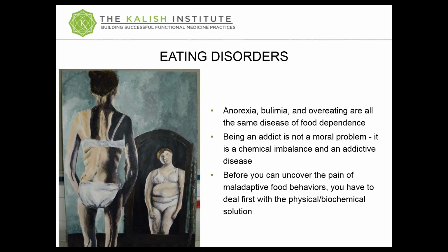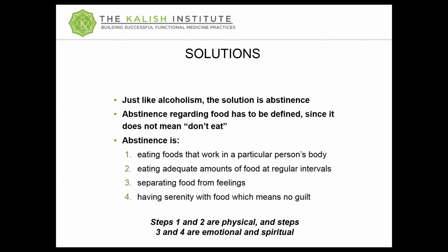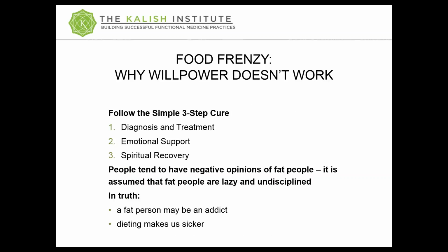And then we, on our side, can deal initially with the physical and biochemical solution, which is the lab testing that we do. So abstinence, cutting the food out, eating the foods that are going to work for your body, and then, of course, doing all the right things with blood sugar, figuring out how to separate your food from your feelings, and developing peace around your food over time as we're doing the lab work, getting these sort of parallel tracks going.